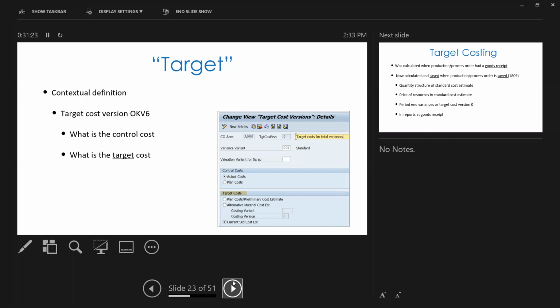You can see here a screenshot of version 0. It's the only one that really matters, truthfully, because it's the only one that posts to financial accounting, always and forever. So notice the target cost group box at the bottom of the screen. We say use the current standard cost estimate. That's good because we want to measure what we actually spent to make the product against its current standard, against what the inventory is worth. So in this case, target equals standard, right?